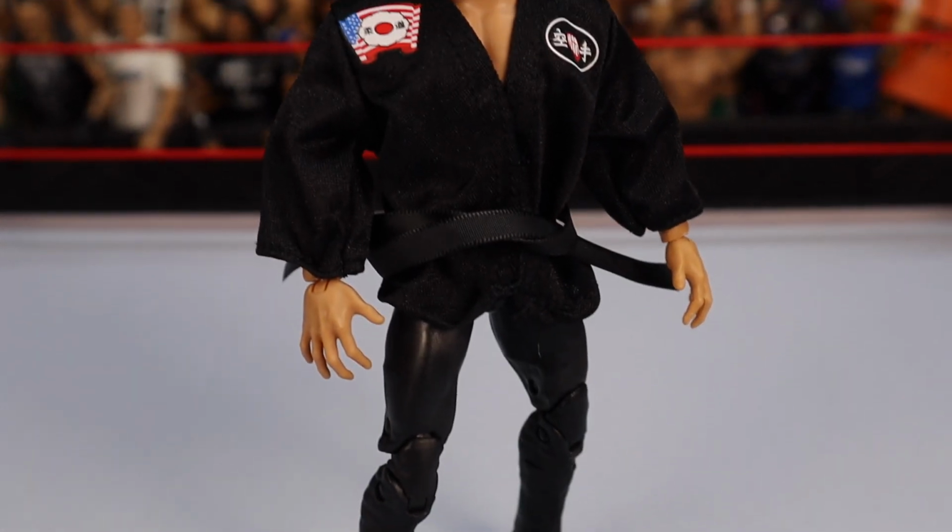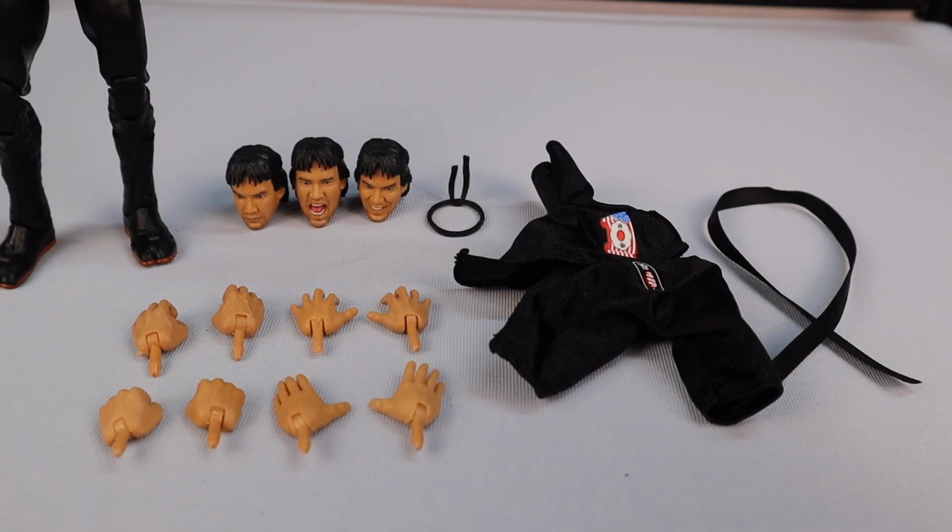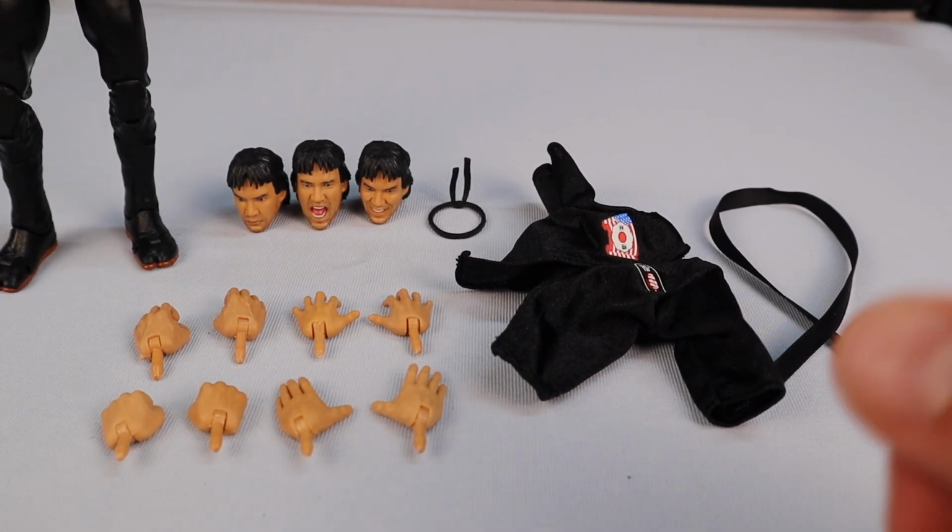Jumping now into Ricky the Dragon Steamboat. Let's start with these accessories and then have a look at the figure. Ricky the Dragon Steamboat's accessories. Here we go. Just like $1 Million Man, we're going to start with the cloth good.